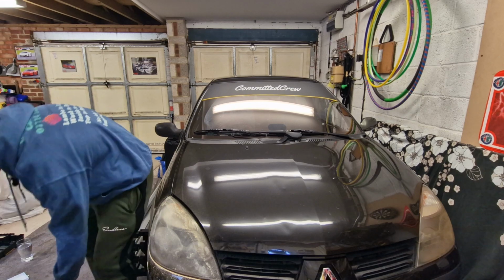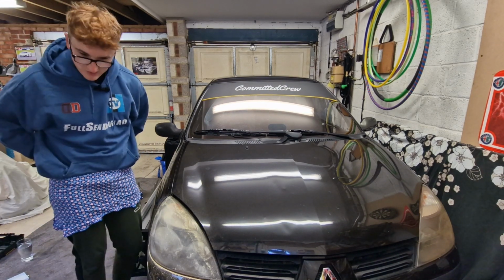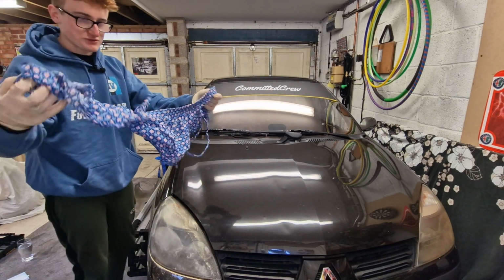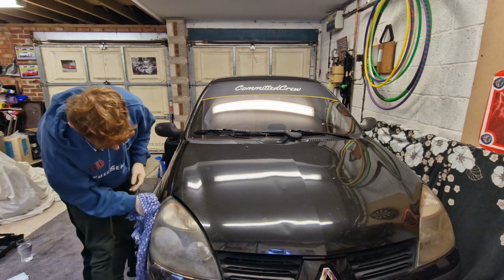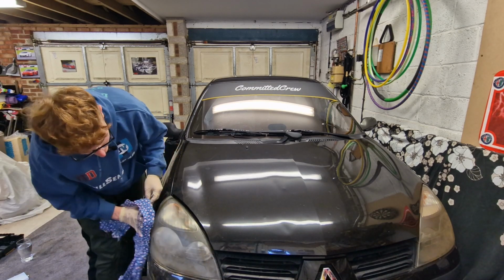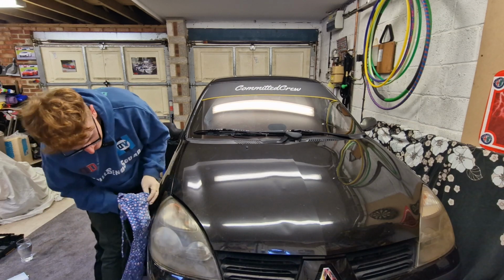Right, I might just get a cloth to wipe the worst off. I'll get me nice skirt out. Solid, just use that. There you go, I'm strong, mate. Just quickly rip that dress off. There you go. Now you can somewhat see where I have and haven't been a bit better.